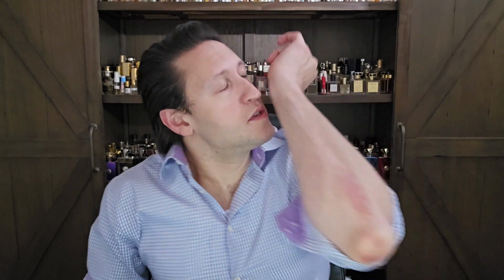And what I think is doing that smoothing out is this very interesting amber accord. So here, I've got a 4-hour dry down here. That amber accord is beautiful, okay? And I don't think I've smelled a Prin fragrance that uses an amber accord like that. Shockingly beautiful amber accord that starts to come through.